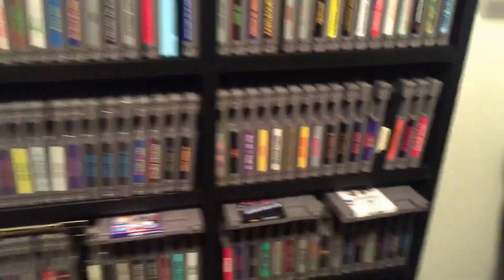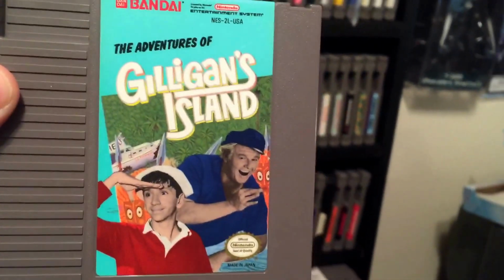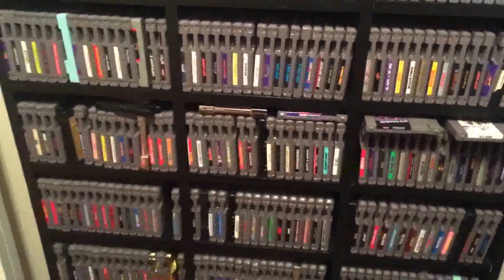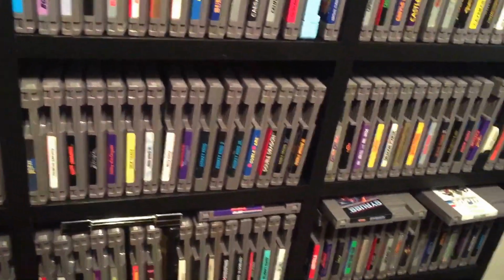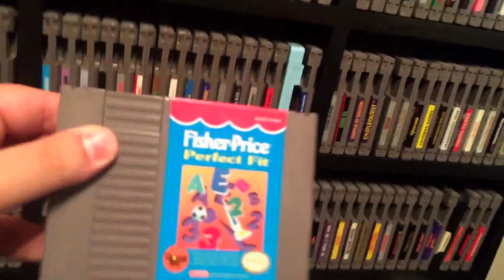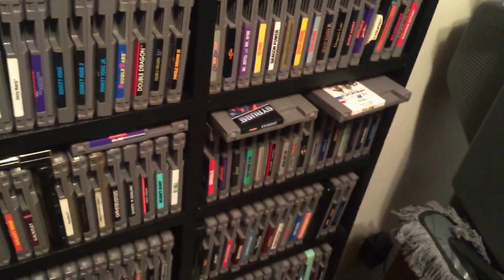Let's put a couple more games out here. This is kind of a weird game, I always thought. The Adventures of Gilligan's Island for the NES. Like a show from like what, the 60s? And they made it into an NES game. And then you have a lot of these kid games. Fisher Price, Perfect Fit Alphabet, or whatever.